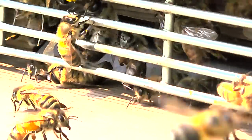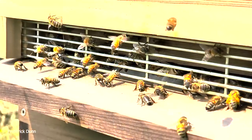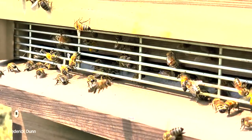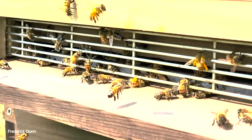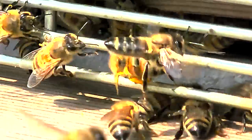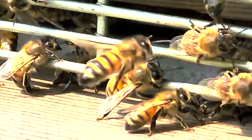And now notice too, they're fanning, they're moving the air, but not the way they were before. Look at the landing board. Every bee on this landing board has a job right now. So they're productive, they're bringing in resources, and now we're at the point where we can actually remove the queen excluder from the front. Those drones will be happy because then they can get out and do what they're supposed to do. Here goes more pollen right underneath there.